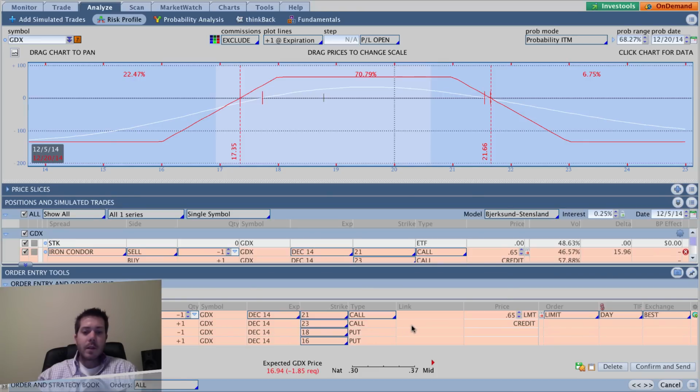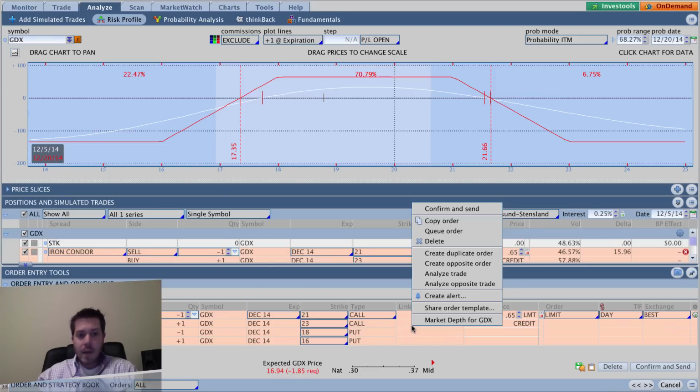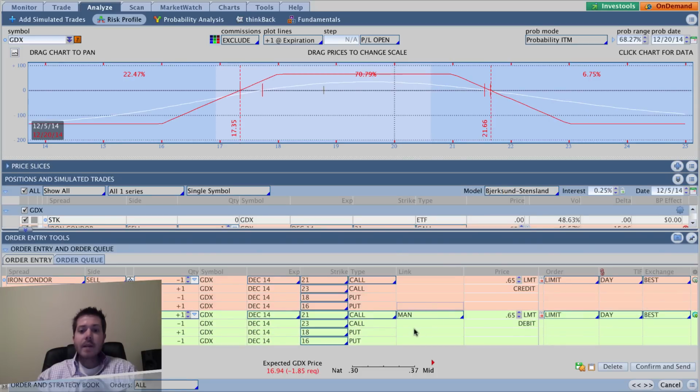So I change single order to first trigger sequence. Then I simply right click anywhere in this pink trade area. It might not be pink on yours, but I go over here to create opposite order, and that's going to create the buy side order here. And what I'll do is I'll determine, what is my profit objective. We discussed that already. If we're looking for a 50% value decay in this particular example, we'd be right around a $32 gain, meaning that we'd cover at around 33 cents. So I'll change my debit to 0.33, hit enter, and very, very important, I change this day order on the cover order here to GTC, good till canceled.